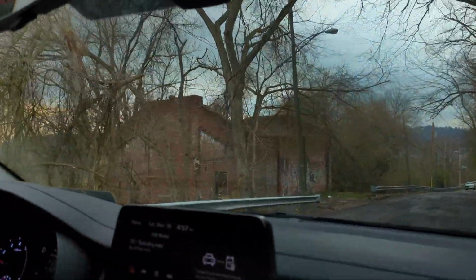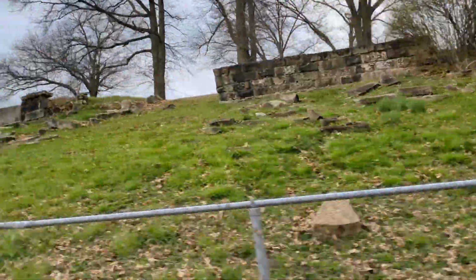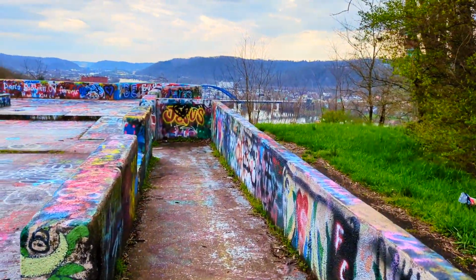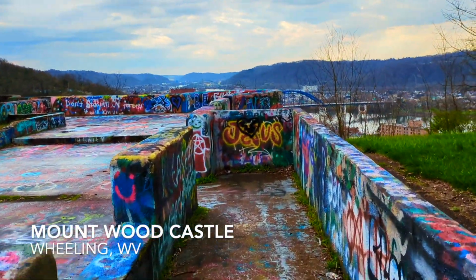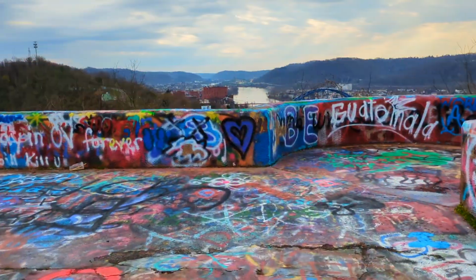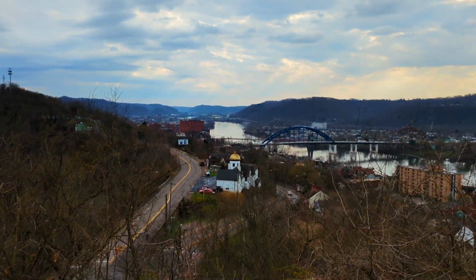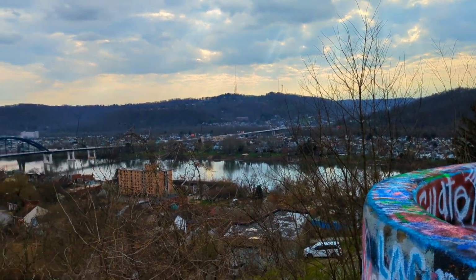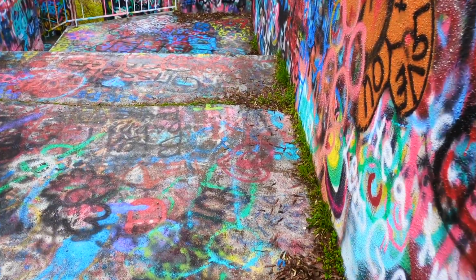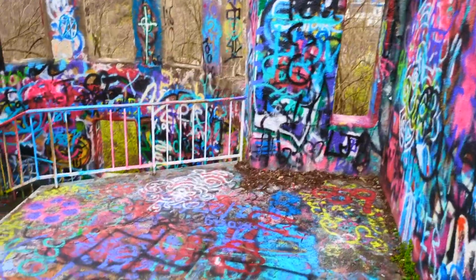Wow, look at that building. Let's just stop here for a second. That's cool. This is a crazy cemetery. Here, slow down. See straight up there? That's where that castle is. Pull in there real quick. This is a castle. Isn't this crazy? This view is just ridiculous. That's a crazy view. You can see all of Wheeling. Andy's gonna be like, what are you doing? This place is crazy.